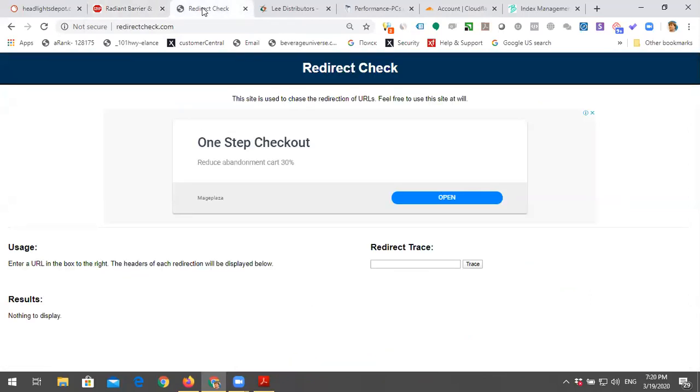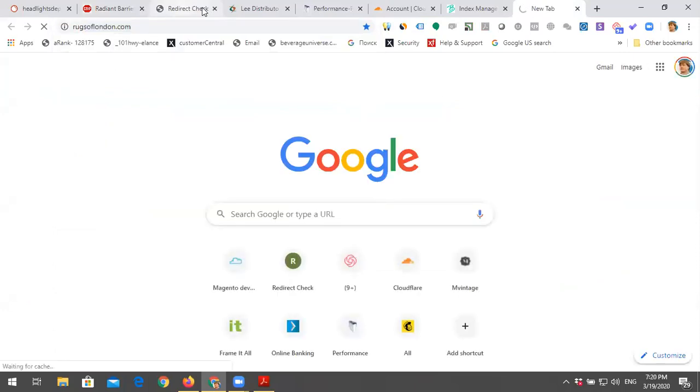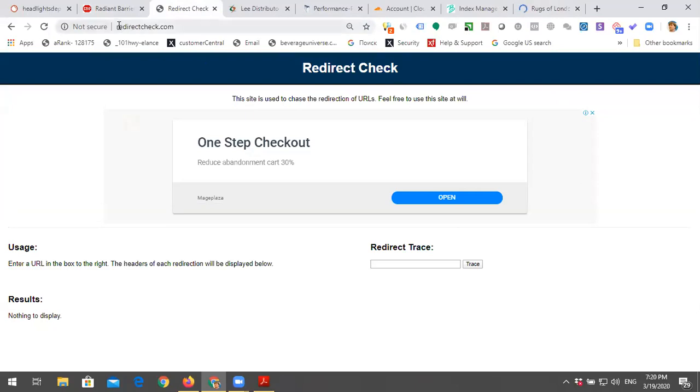redirects. So, for example, let's say I go into the website, and you can test this yourself pretty quickly on your personal website. What I normally do is take one of the links and go to the website called redirectcheck.com. Over here, for instance, I will remove the s at the end and click trace.